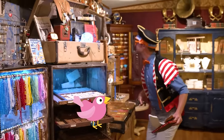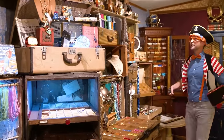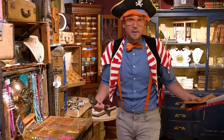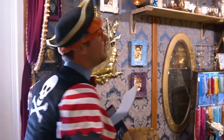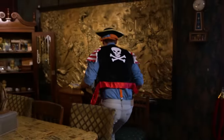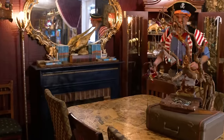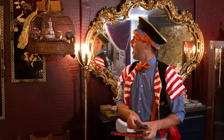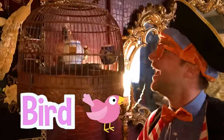Do you see any? Come here, bird. Come here, bird. Huh, no, I'm not seeing any pink birds. Let's see, maybe over here. I love searching for clues. Let's see here. There it is! Do you see that pink bird?